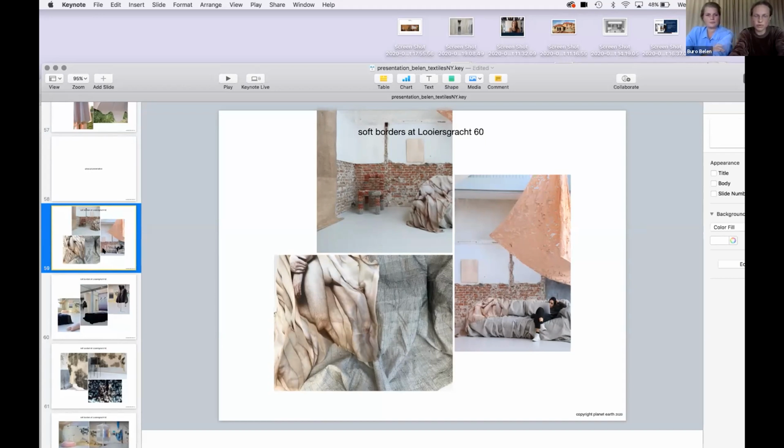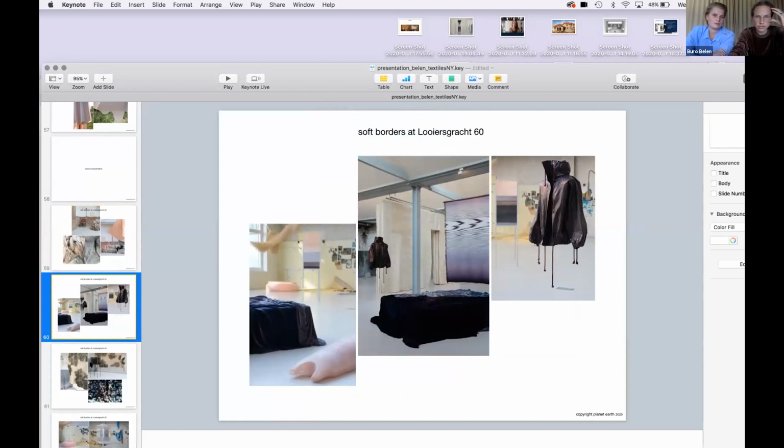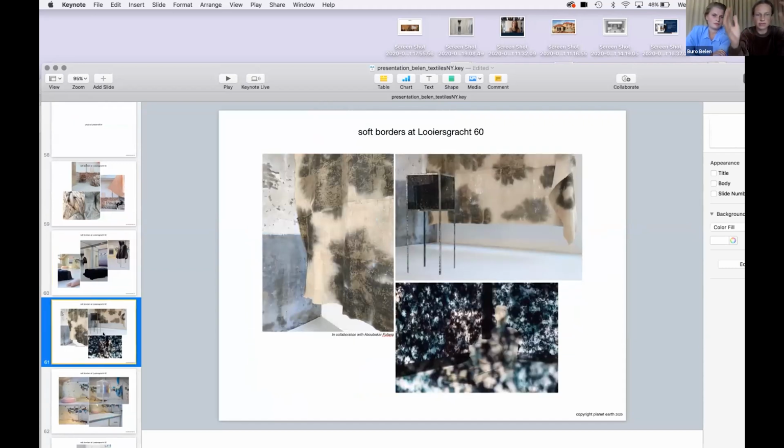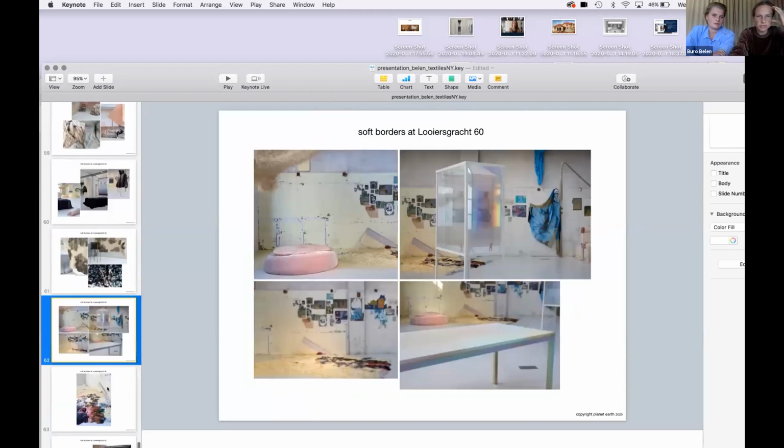Soft Borders was our first solo exhibition, so we went with all our materials to this incredible space at Looyersgracht 60. It's a space that is kept quite rough. It has a history, and the materials were blending in very, very well. So we were very happy that we got this chance where those materials could meet and interrelate with each other, and very intuitively we were creating kind of corners of pieces that fit together.